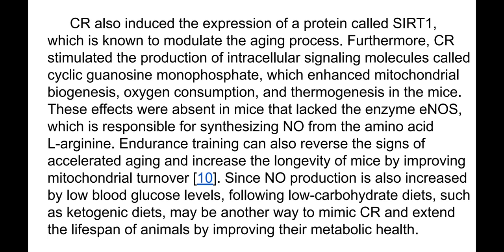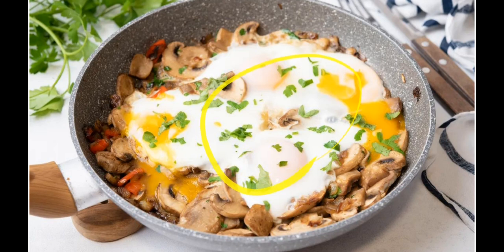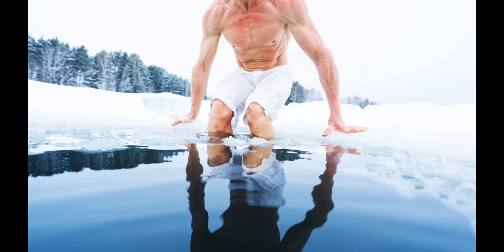Endurance training can also reverse the signs of accelerated aging and increase longevity of mice by improving mitochondrial turnover. Since nitric oxide production is also increased by low blood glucose levels, following low carbohydrate diets such as the ketogenic diet may be another way to mimic calorie restriction and extend the lifespan of animals by improving their metabolic health. So, as I said, this is a very easy way to extend your lifespan, just by mimicking a calorie restriction diet.